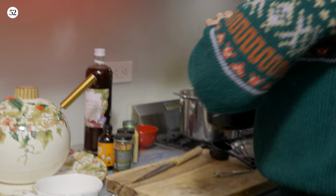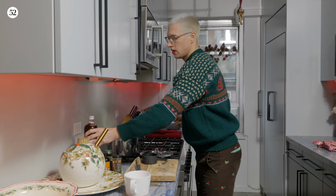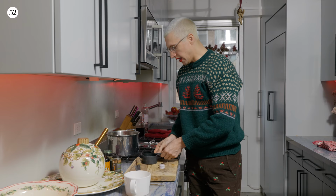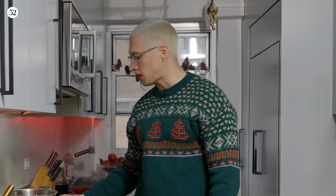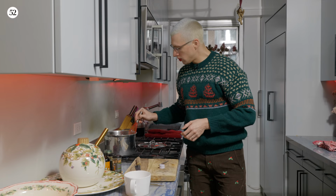And a cup of cold brew concentrate. And a whole bottle of Ludlow Red. And for heat, you want to use the smallest burner you have on the lowest setting because you don't want to boil it. So you're just really gonna be super careful with everything and stir pretty frequently.